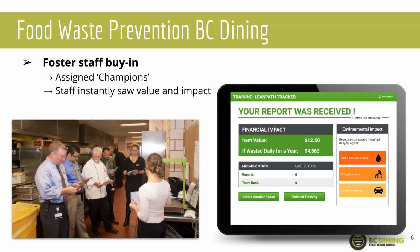Once our team was more bought into the system, we found that they actually took pride in the individual impact of each report. As you can see on the right here, it immediately gives equivalents for resources saved. And we actually found that water was something that really was important to them, to know how much water they were saving by weighing the food waste.